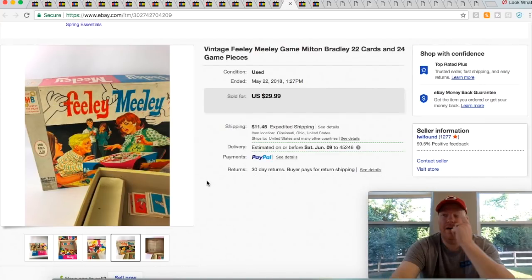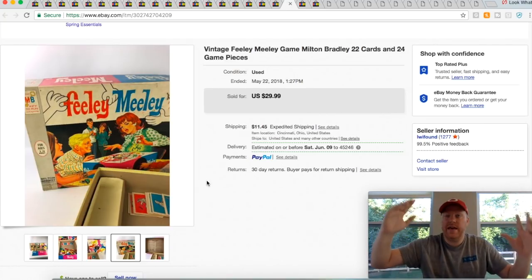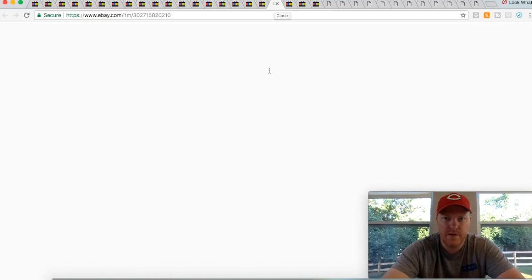I got this at an estate sale, and I went to the basement, and they didn't have anything priced. And it was just like, make a pile and get it out of here. And I had a humongous pile of stuff. Games, cars and toys, just massive. And I got it all for $30. So I probably had less than a dollar into this thing. And I sold it for $29.99 plus shipping.